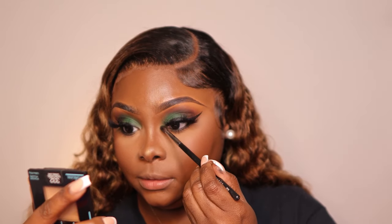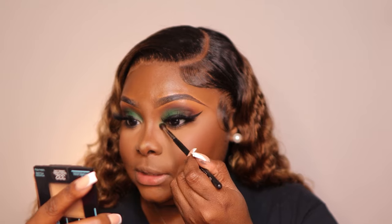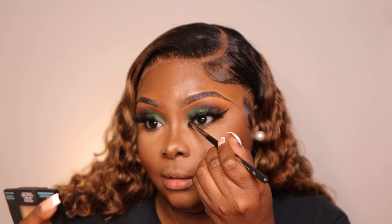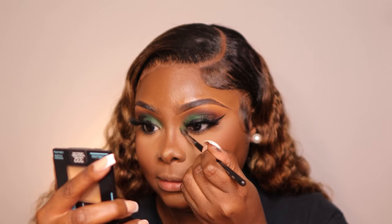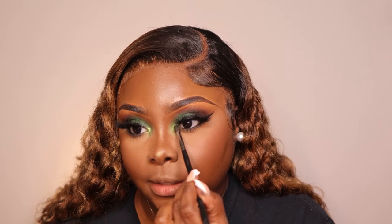Okay, take the darker shimmer shade and literally just tap it. Oh, that's so freaking pretty. Oh my goodness. I'm gonna take the lighter shimmer shade and just tap it right there.